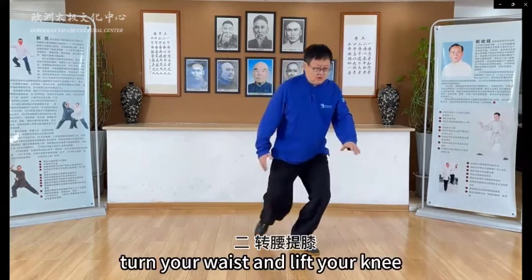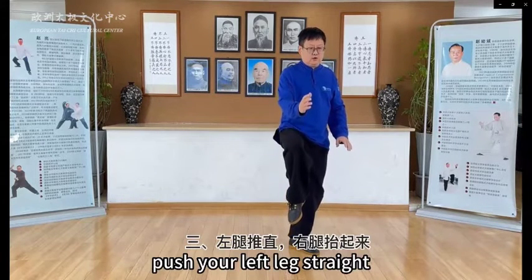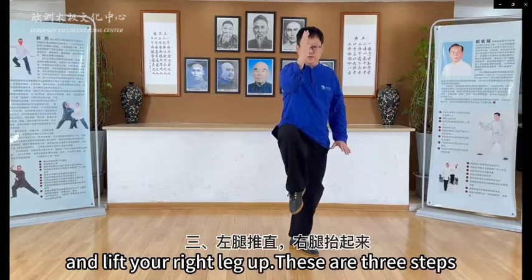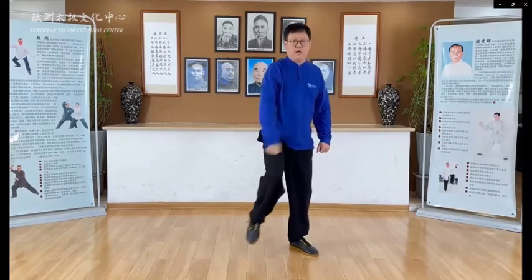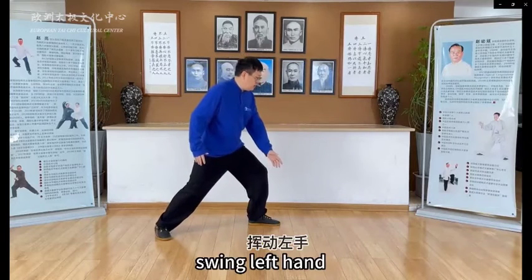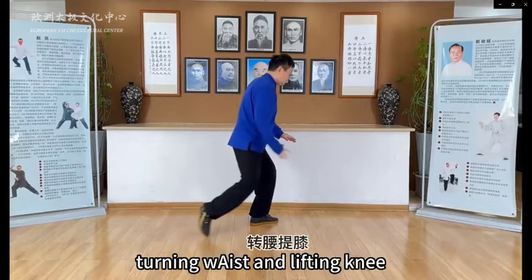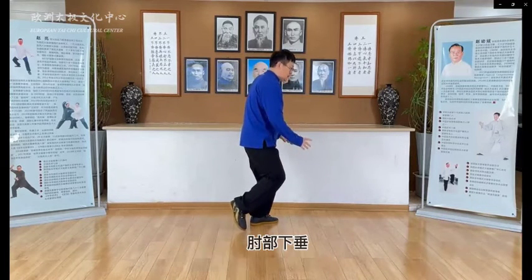Two, turn your wrist and lift your knee. Three, push your left leg straight and lift your right leg up. Now from the side view, swing left hand, turning wrist and lifting knee, dropping elbow.